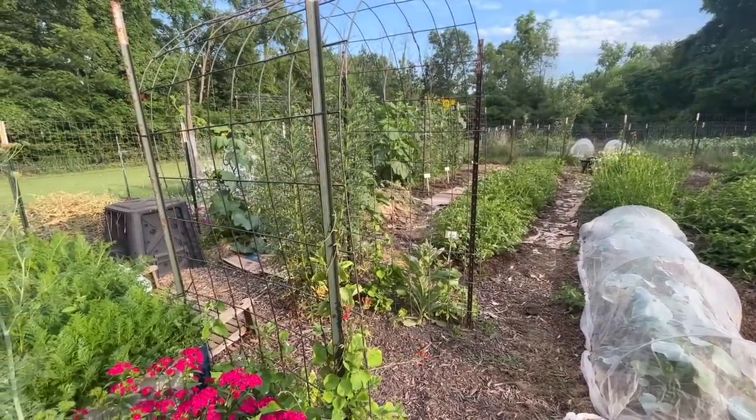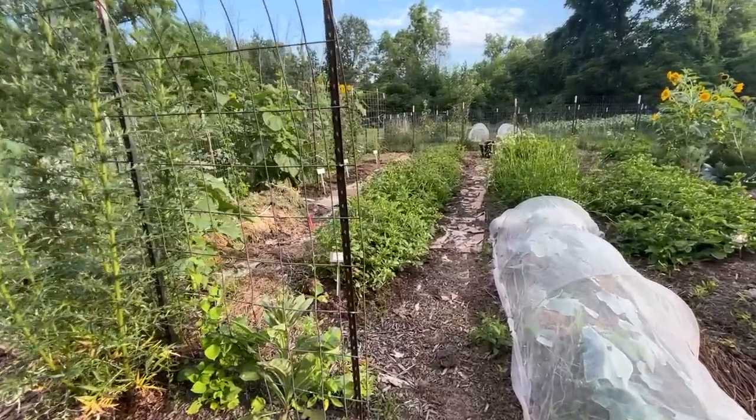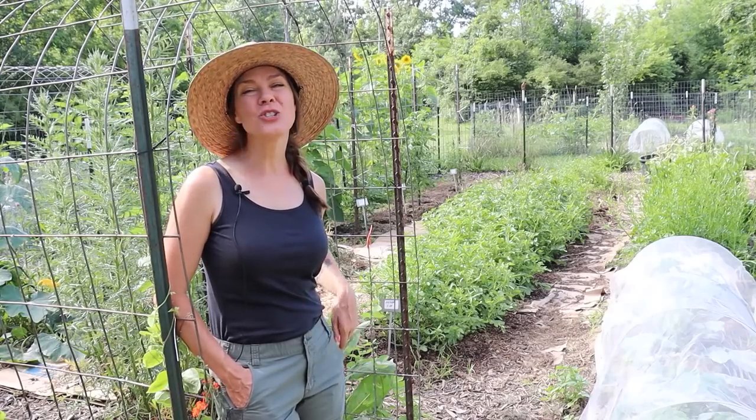Now back to what was probably the most neglected area of my garden. My poor tomatoes were really struggling back there.